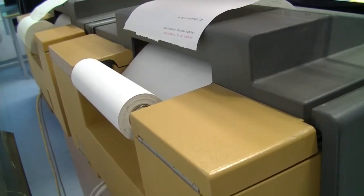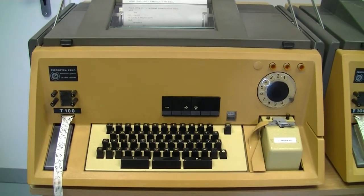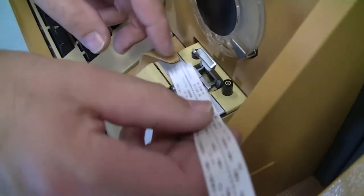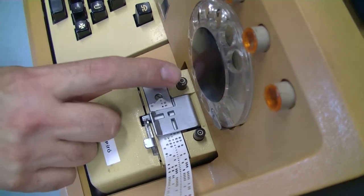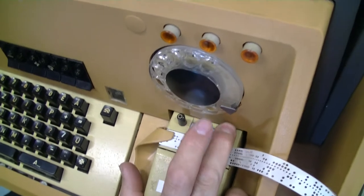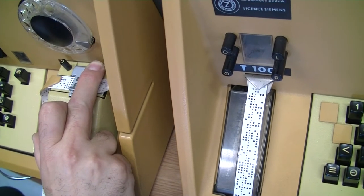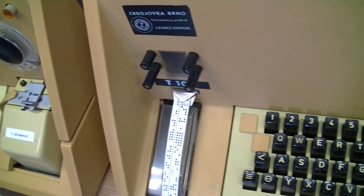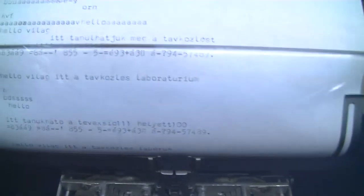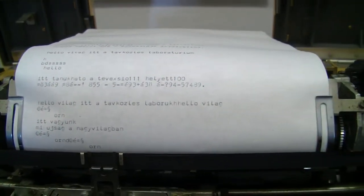This telex machine, the T100, was the most common one. Manufactured between 1958 and 1990 under a Siemens T100 license, but this had greater success compared to the original Siemens. Zborojovka Bruno, a Czech company, that still exists. At the time, they produced everything from ammunition to motorcycles, so a huge range of products.